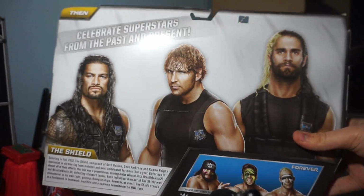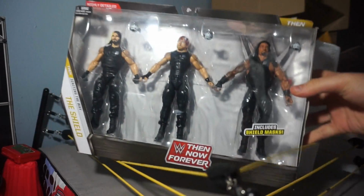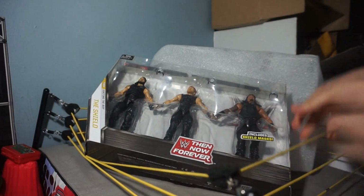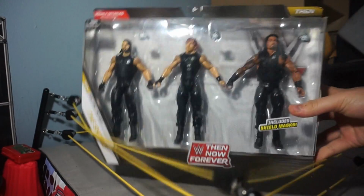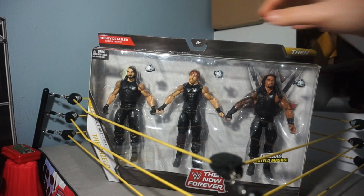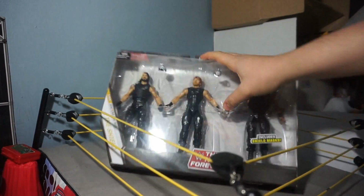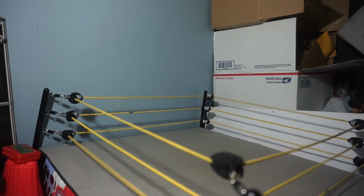So we are going to look at them with the masks on because those are just really cool, but this is a very awesome 3-pack, and I am most definitely going to be keeping this packaging just in case one day I decide to maybe put some up-to-date Shield Elites in there. It's something I've been considering doing. I used to do that, but there we go. That is super duper nice, so we will put that to the side because we have another package.